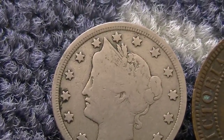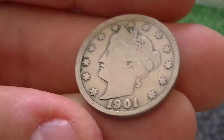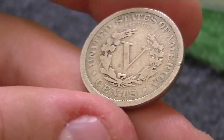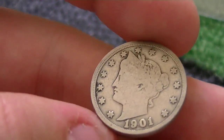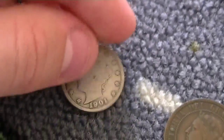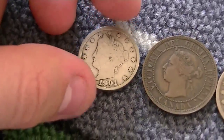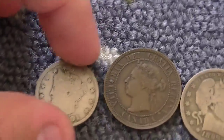First coin I picked up is about a VG 1901 V nickel for 75 cents. You're going to ask me, why did you pick that up? Well, because I don't actually have one of these, believe it or not, in my V nickel Dansco album. Quite funny, isn't it? I don't have a 1901. I think I still need an 1890, 1891, and I need to improve my 1892. And then I'll need the 1885 and 1886, the key dates, and possibly the 12S, not sure.